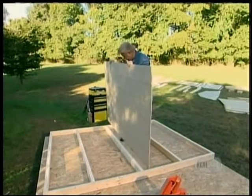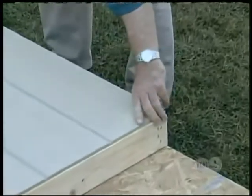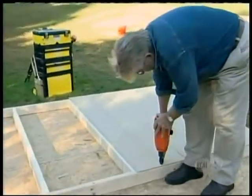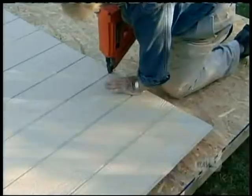Once the framing's done, I start on the siding. I'm working alone today, and just about now I'm starting to wonder how I'm going to get these wall sections up once they're put together.